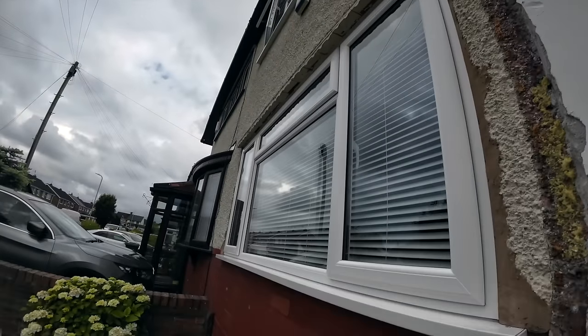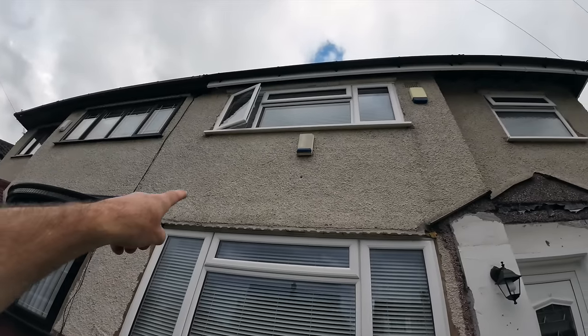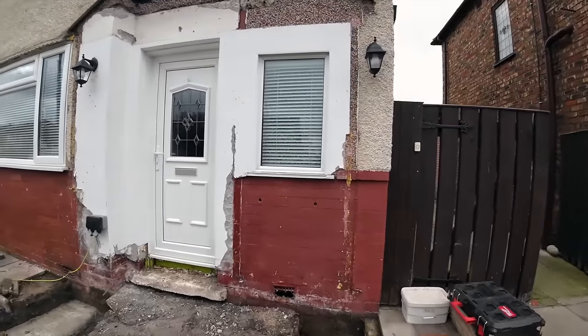And there's a big crack up there. Right up there. Don't know whether that's brickwork or just the render. Because this has been rendered twice. Render over render.